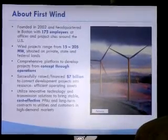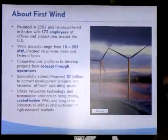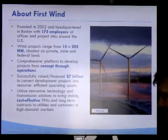Some wind developers develop them, then they sell them. Some wind developers buy development rights, and then they build them. So we sort of do all three of them. We're getting to be a larger company. We've raised a lot of money to support building these wind projects.